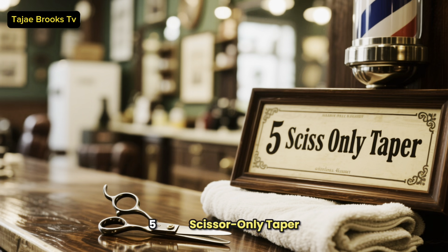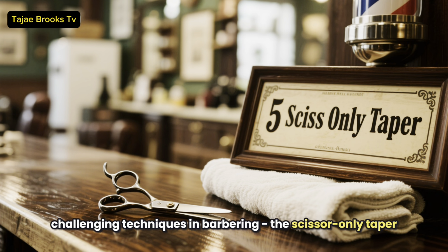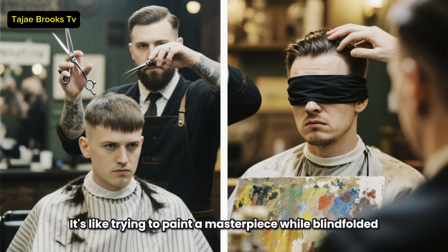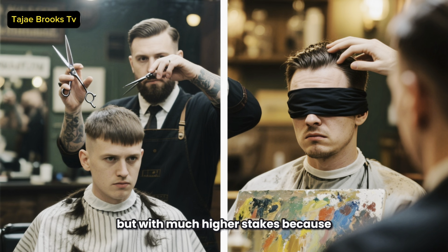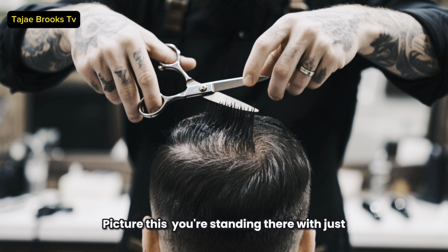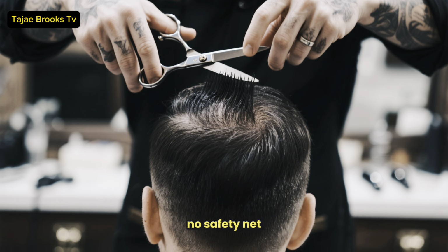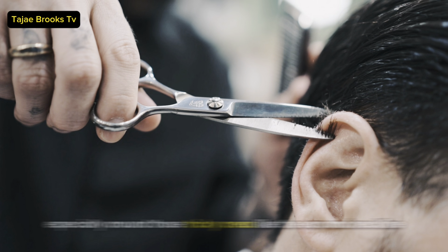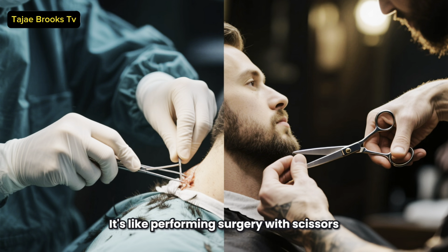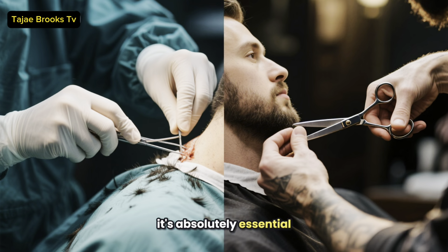5. Scissor-only taper. Let me tell you about one of the most challenging techniques in barbering, the scissor-only taper. It's like trying to paint a masterpiece while blindfolded, but with much higher stakes because, well, hair doesn't grow back instantly. Picture this. You're standing there with just your scissors, no clippers, no safety net. Every snip has to be perfect, especially around those tricky areas like the ears and neckline. It's like performing surgery with scissors, where precision isn't just preferred, it's absolutely essential.